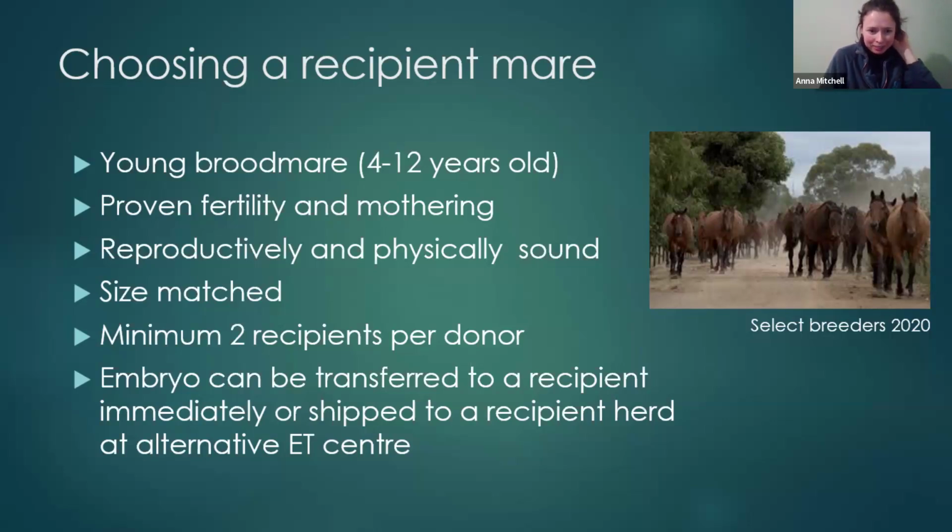And then we can also transfer or ship a flushed embryo to a herd. So our group of recipient mares that we have within our practice, or that West Kington also has, we can receive embryos that have been shipped from other practices to transfer into our mares, which can be handy as well.